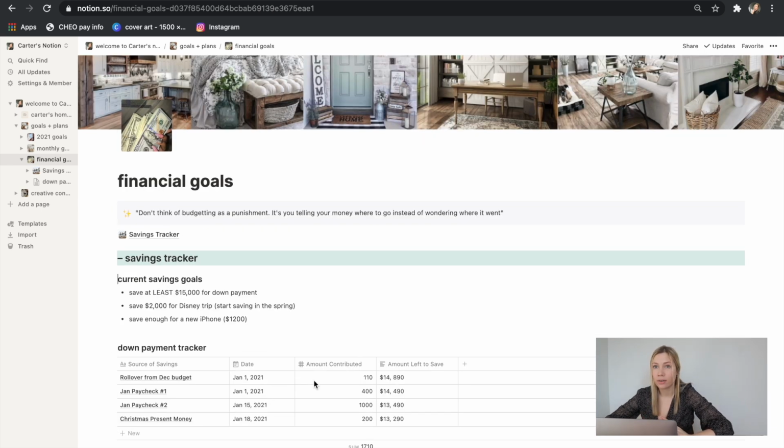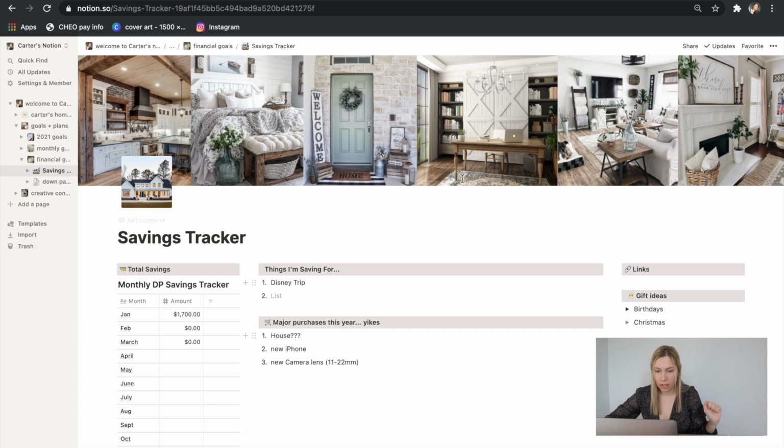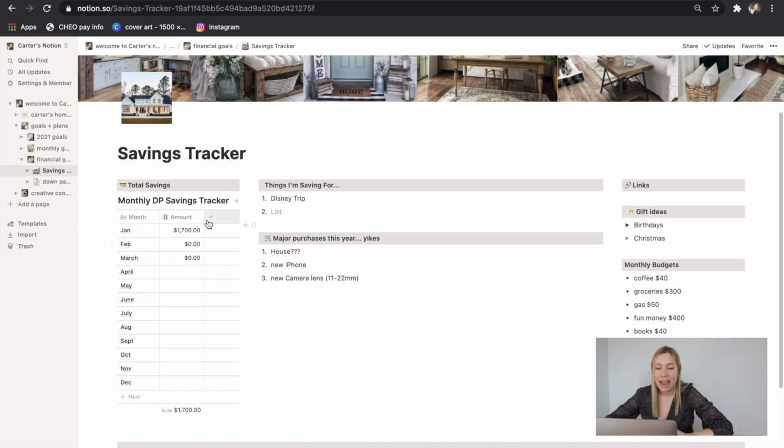I like to keep my Notion very minimal and plain. And then I have a quick link here to my savings tracker. This is a template that I did use from someone, and I'll have it linked down below. Same cover art here because we're kind of going for the same savings theme. A nice little house.